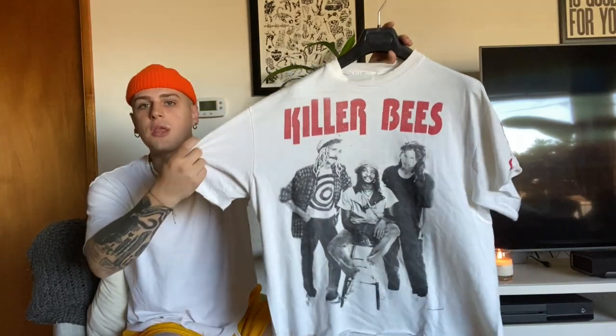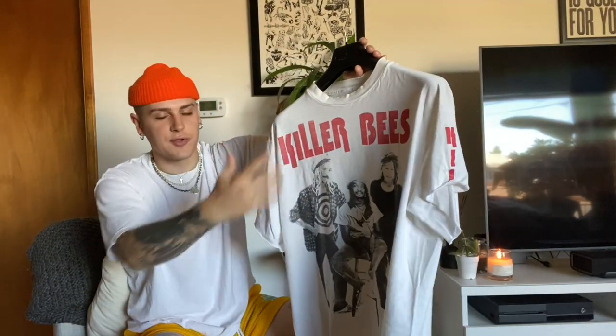Next up, we have this Killer Bees t-shirt. This one was a long sleeve, and someone actually cut it into a short sleeve, so as you can see, it's cut off right there. And then it was a little long, so I actually cut it shorter to kind of keep with the theme. So this is an old reggae band. I really love how bold the graphic is, and then the colors used, so a white with the black and red is super sick.